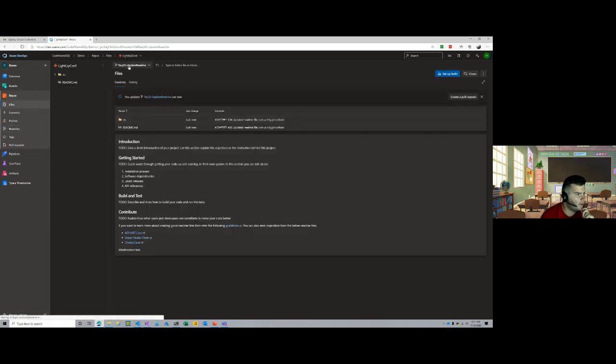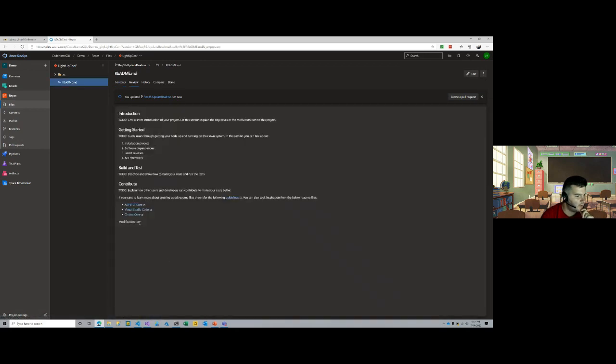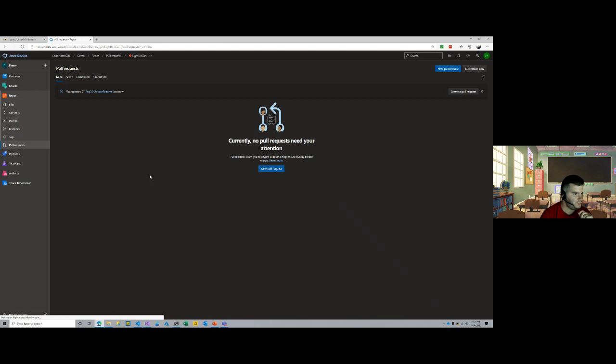We'll go to this requirement 35-update README. And we see within our README, we have that modification test change that we made. So we're ready to introduce this change. We need to create a new pull request.